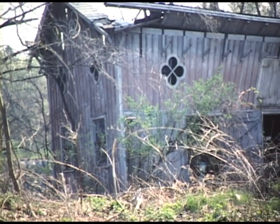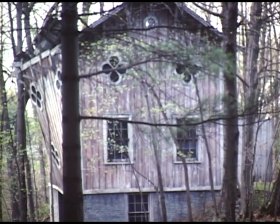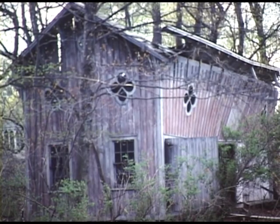Here's another one of the beautiful barns. As you can see, it's just collapsing. The roof's falling in on this one. These are beautiful buildings, some of the most beautiful barns I've seen here in the valley. This one is a real beauty. I've blown this up into a 20 by 30 and sold it in the gallery a couple of times. People just love that photograph.